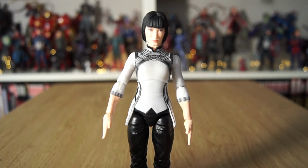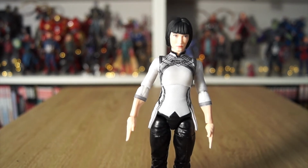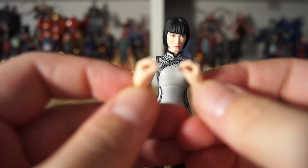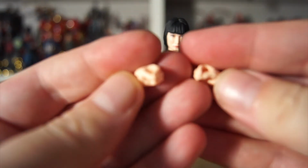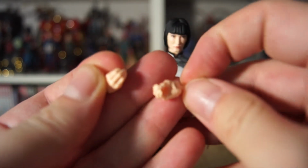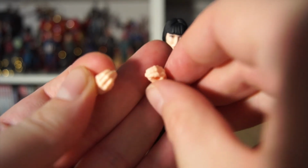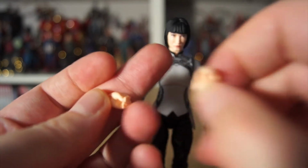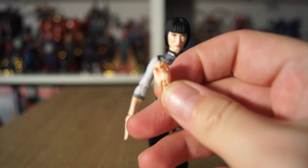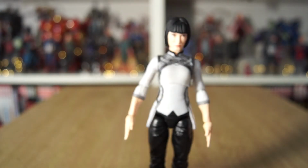For example, she comes with a pair of hands that are sort of in a pinching motion. I think this is more for fighting stance rather than anything. I'd have to rewatch the film again to see if there's a distinct move or setup she does that utilises this pose. But yeah, there we go. Maybe you could just have her holding one hand up, pretending to be doing a hand puppet. She's doing her best Kermit the Frog impression, but she's not got the Kermit puppet on.